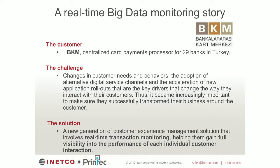We already have a real big data monitoring story, which is BKM in Turkey. BKM is the major processor in Turkey, with 29 banks as customers. We can show you today how this big data monitoring story can be applied to your business as well. BKM had a challenge to monitor the transactions through alternative digital service channels for their customers. Rolling out new applications was a major challenge for them.